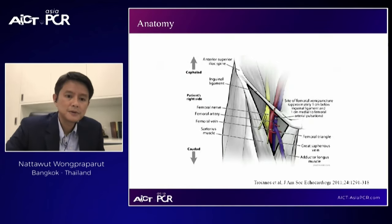First, before you do anything, you need to know the anatomy. You need to know the basics. The femoral artery sits in the femoral triangle. The superior border is the inguinal ligament, as I can show you here. The medial border is the adductor longus muscle, and the lateral border is the sartorius muscle. If you move from medial to lateral, you have vein, artery, and nerve.